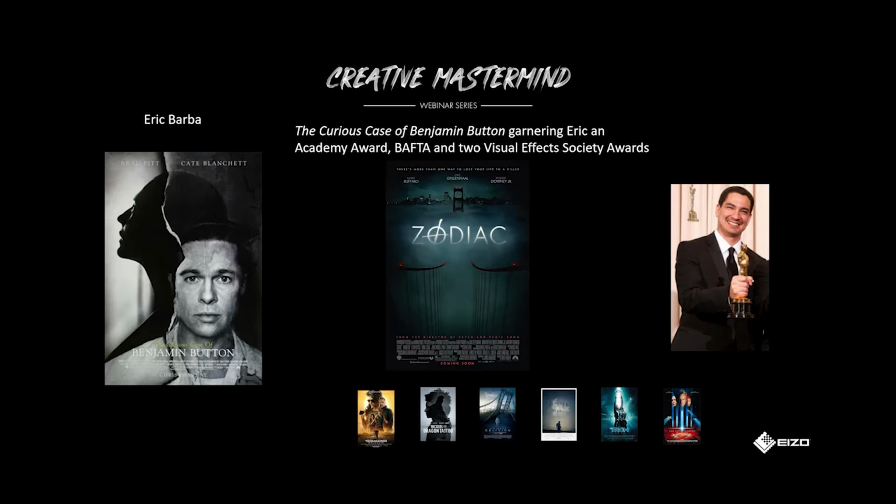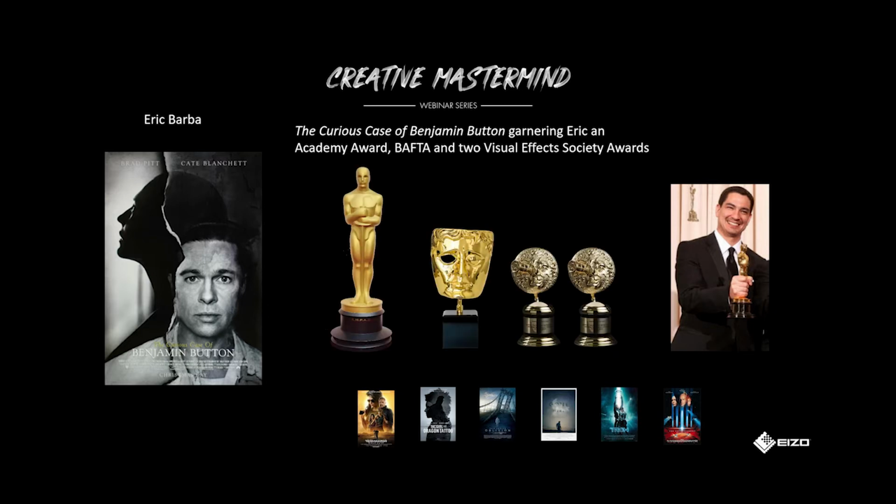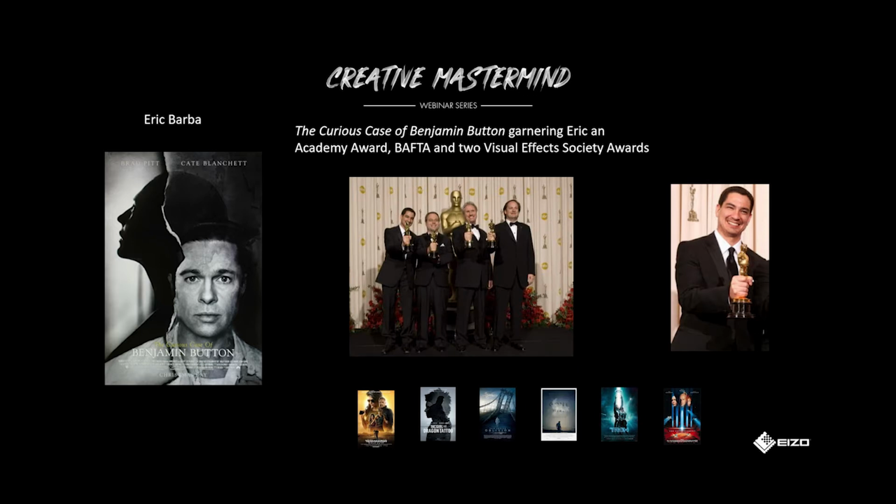Barba earned a reputation for high-end visual graphics, working closely with directors like Fincher and Joseph Kosinski on both film and advertising projects, as well as directing commercials himself for Nike, American Express, and Honda. Eric won at the 81st Academy Awards for the film The Curious Case of Benjamin Button in the category of Best Visual Effects. He shared his Oscar with Craig Barron, Burt Dalton, and Steve Preeg.